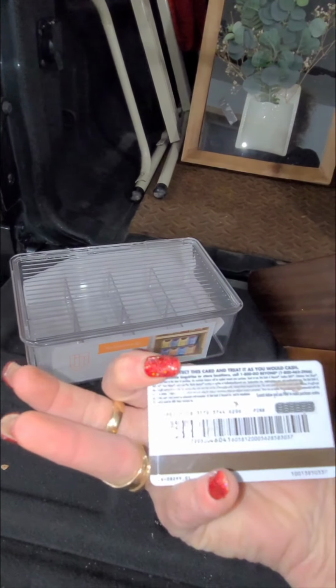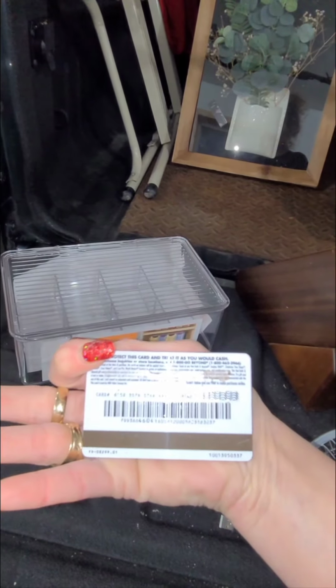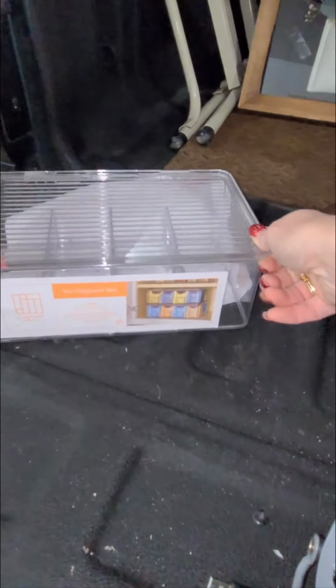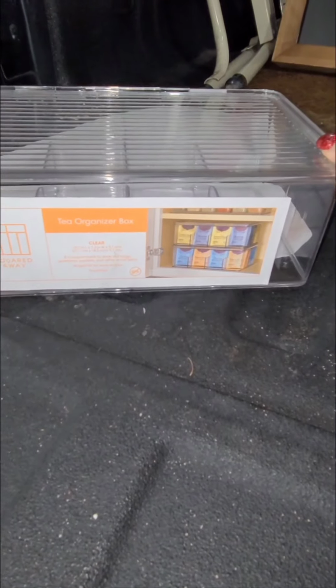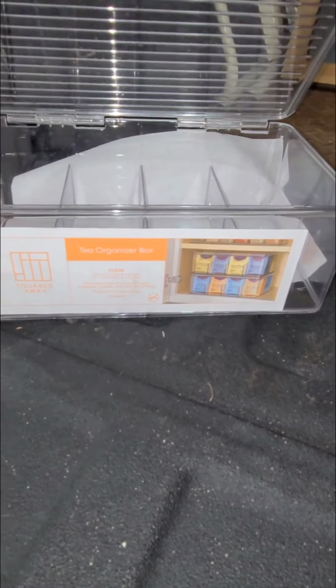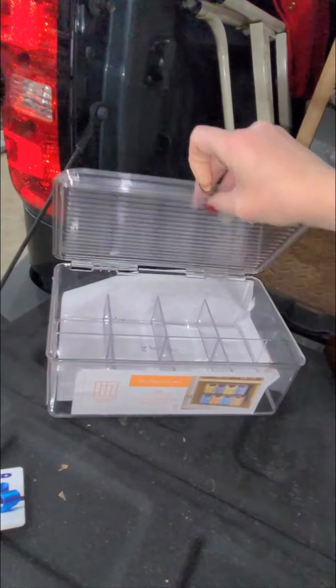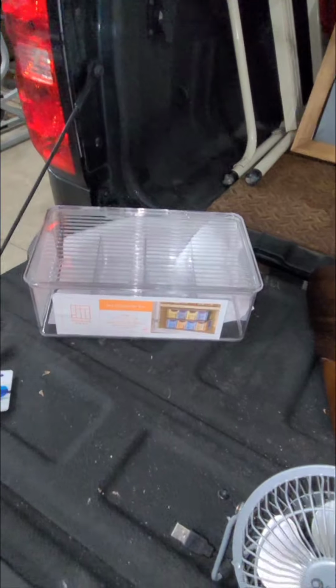A Bed Bath & Beyond gift card. I will see if there's anything on that. Then this tea organizer box. I don't think anything is wrong with it. I don't see anything, but it does say that it's broken. But one of my daughters already called dibs on that.